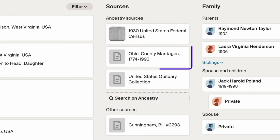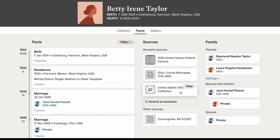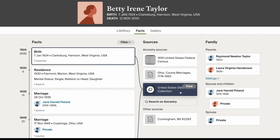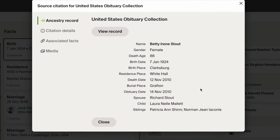First, we have Betty's marriage record to Richard, which we have already seen. Next, we have an obituary. Obituaries can provide accurate and current information about a person at the time of their passing. Obituaries are often written by loved ones and can capture what the deceased valued most, including children, hobbies, pets, and careers. By viewing this obituary, we learn that Betty was born in Clarksburg and that she had 2 siblings. Betty was living in Whitehall, West Virginia at the time of her death, and she was survived by one daughter, Laura.